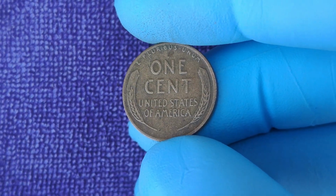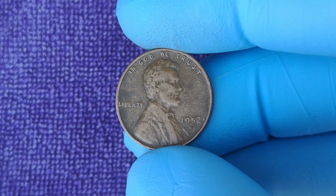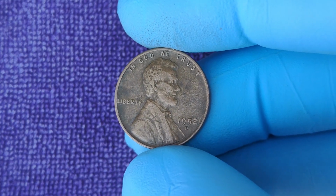Examine Lincoln's cheek and jaw for marks, as these high points often reveal wear or contact damage. Flip the coin and study the wheat stalks. Sharp lines indicate a strong strike.